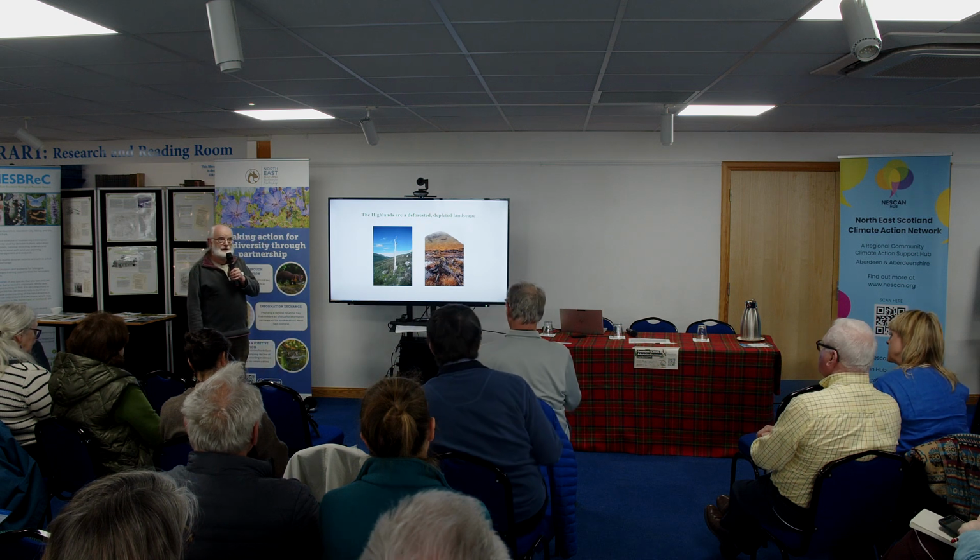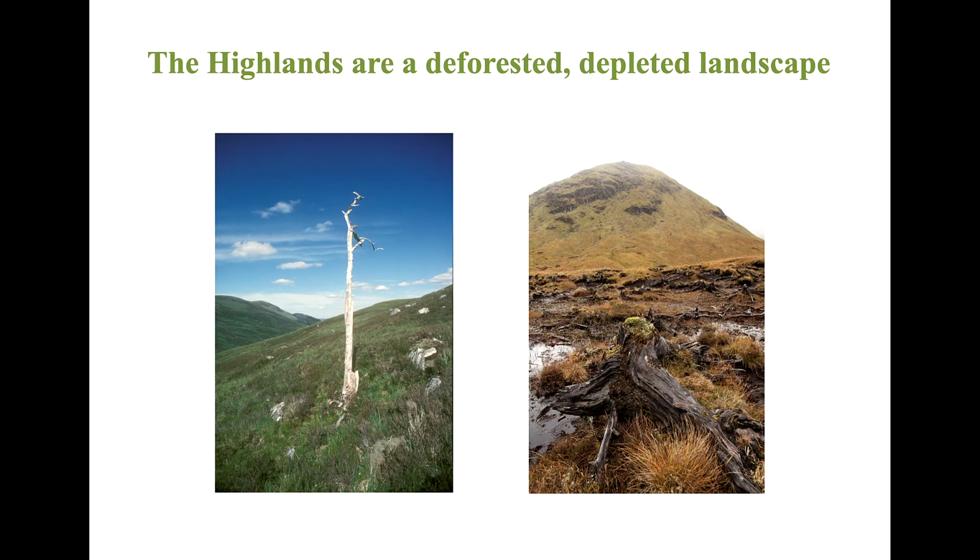Today, sadly, this is much of what the Highlands looks like, and all we've got left are the snags, the standing dead trees, and the stumps exposed sometimes in peat or just in grass like this here. So we've got a tiny percentage of the forest left.